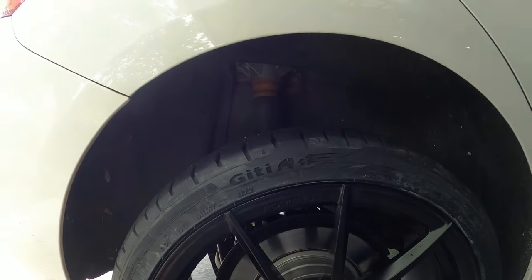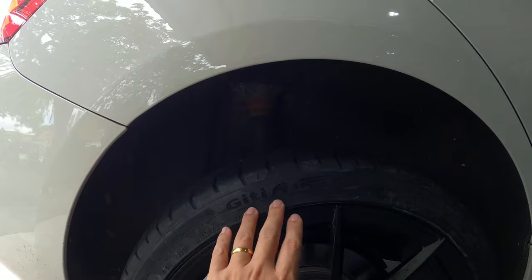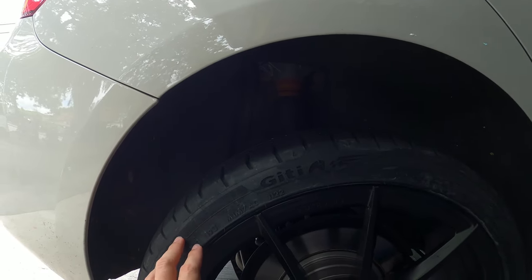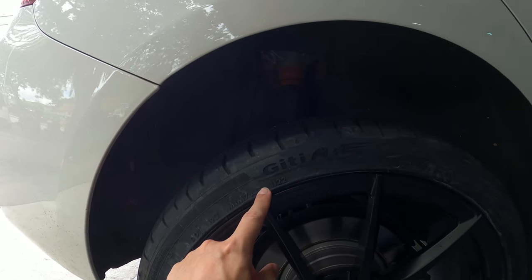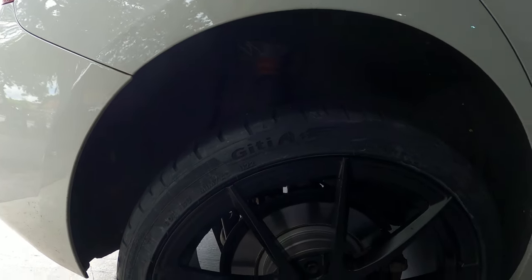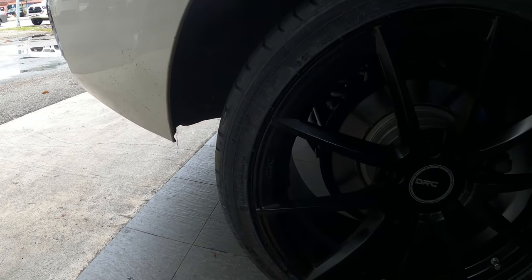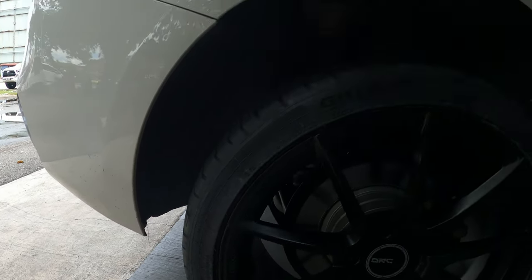So very sporty profile, and with the cute GT elephant mascot here. So this is the 2022 tires, week 11, and 255/35/18 for the rear.